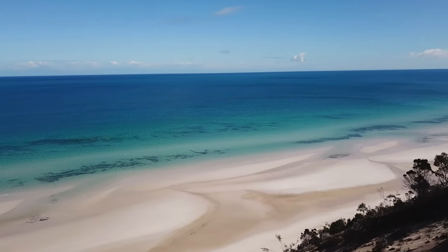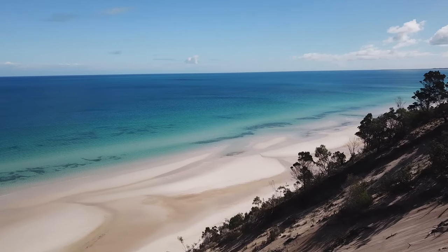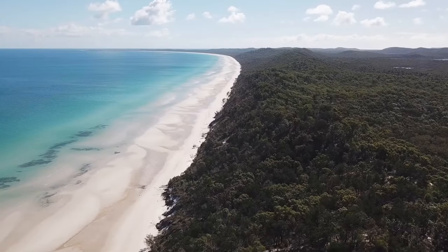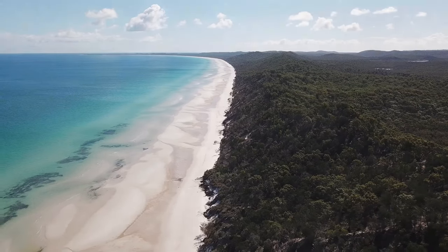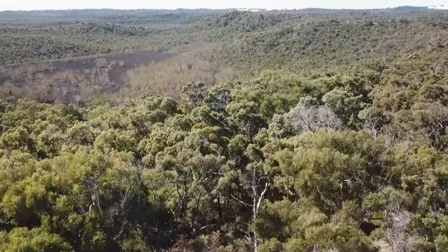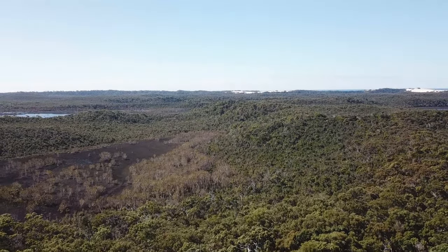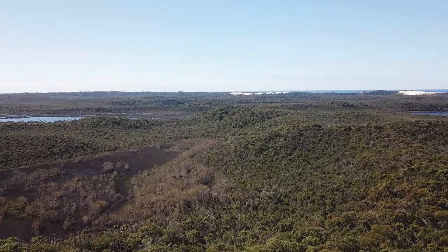Sandblows form when strong winds break through the vegetation cover and drive sand from the eroding dunes. They engulf forests and can move at a rate of about 1 meter per year. The sandblow that Jen and the boys are climbing is in fact quite young. Erosion has caused the vegetation to fall away, exposing the sand, which is now slowly creeping over the trees and heading inland.